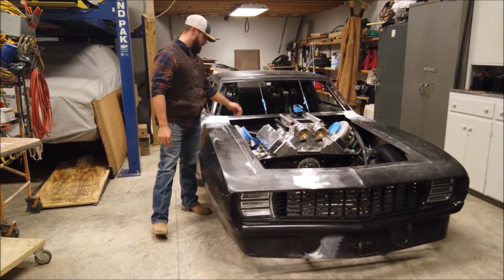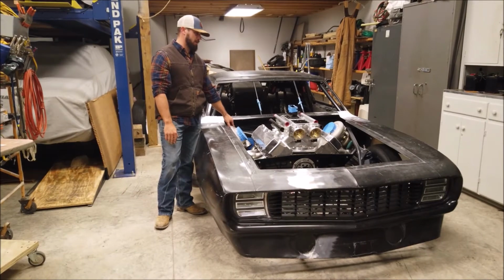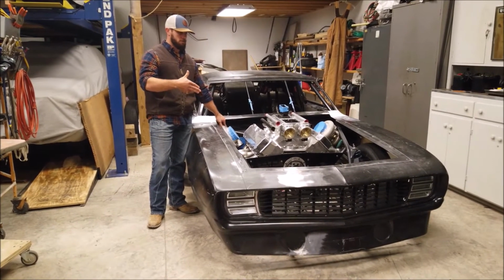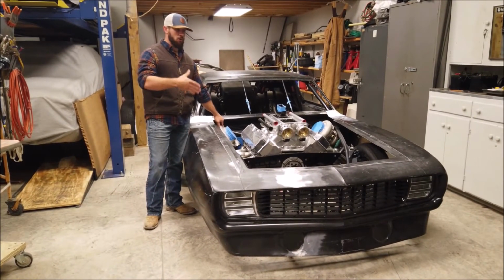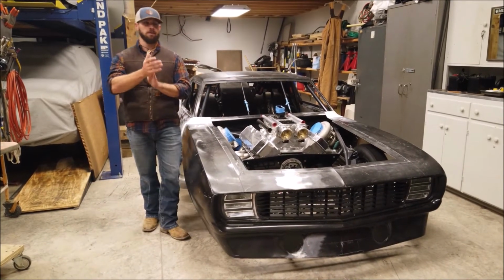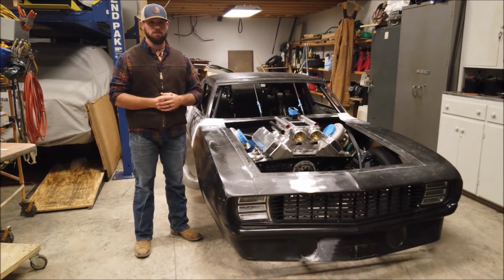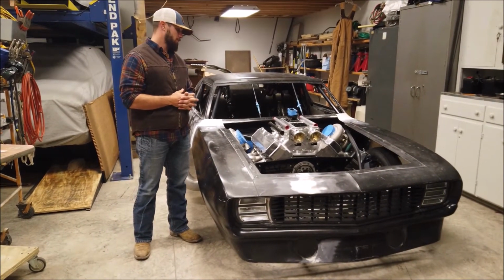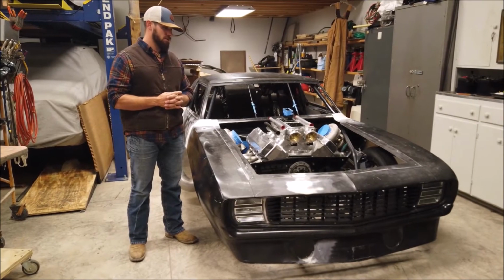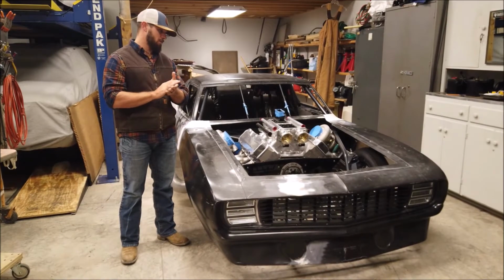And I'm sure some of you guys are wondering why we went this big right out the gate. We actually started on a Nova back half car, and we got to the point where we just thought, it's never going to be fast enough. We're going to spend more time and more money trying to make it better and changing things throughout the process. So we're just going to nip it in the bud right out the gate and go big.